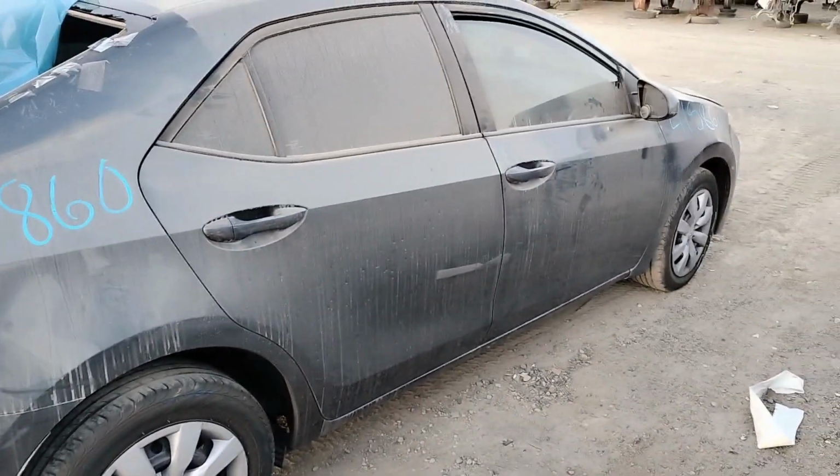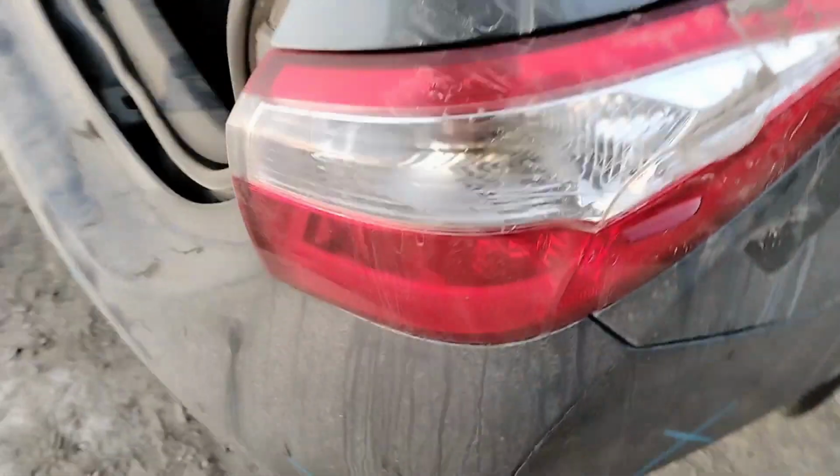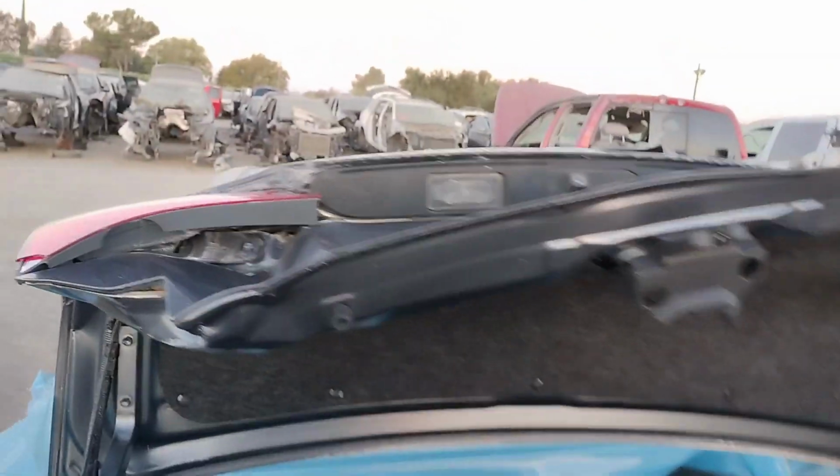The rear bumper is no good. That tail light's good. Bumper's no good. The deck lid's no good.